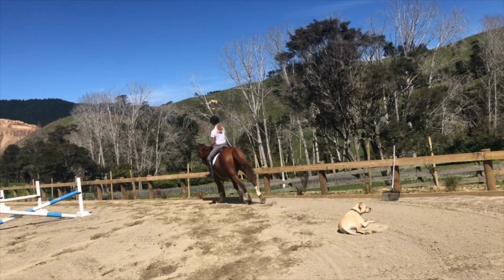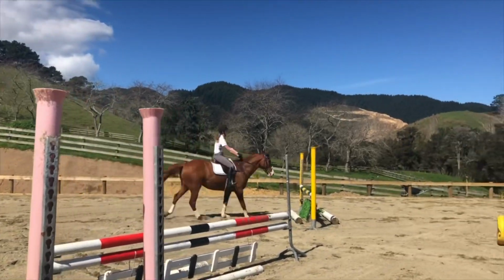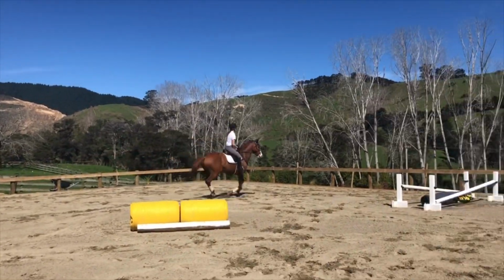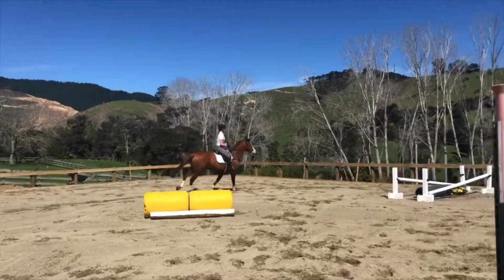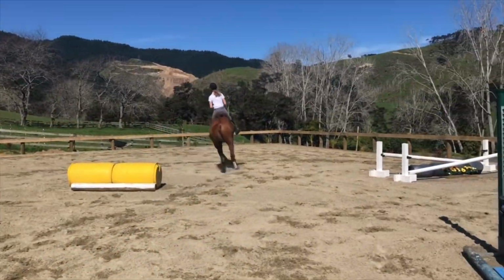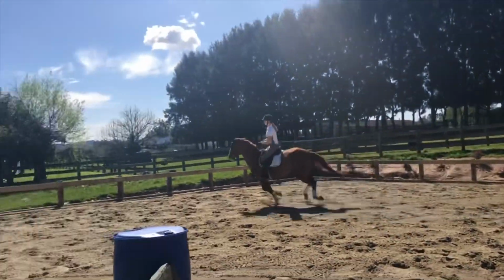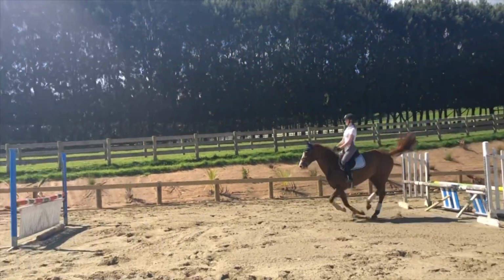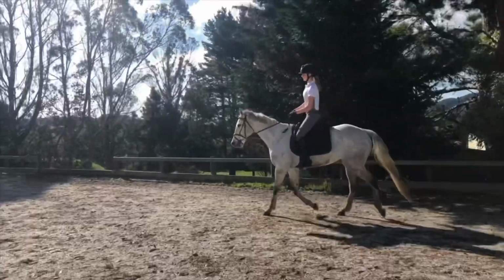You know, even with the dog there, was quite funny. The dog just would not move no matter how close I got to him. His jump was really nice. Yeah, you can see he dropped his shoulder a little bit. It was a little bit difficult to ride. But I still really liked him, but I just thought he's probably better suited to a more experienced level rider.